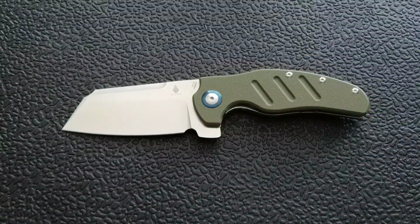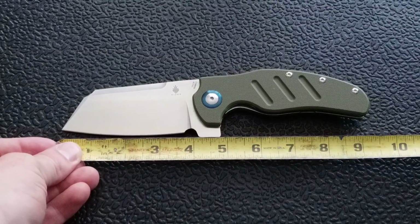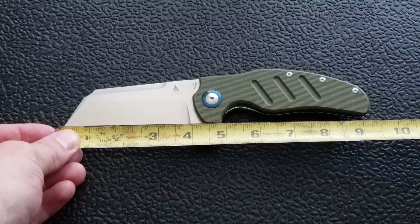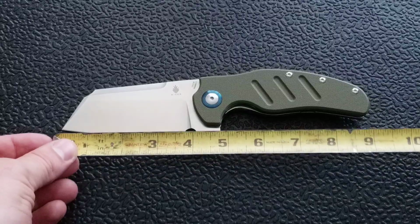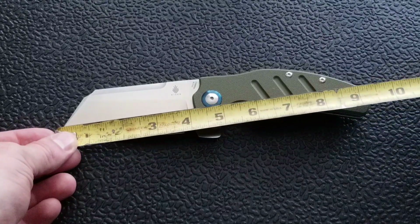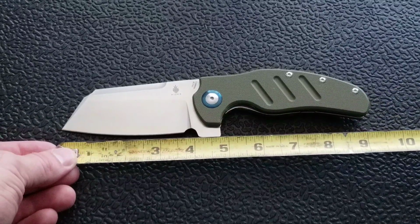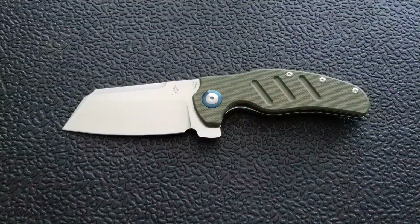Overall length of the Kizer XL Sheepdog is coming in at a whopping, it's almost 9 1/4. It's like 9 1/8. Yeah, just maybe a little bit more than that. It's very close to 9 1/4 inches. Blade length from tip to scale is definitely over 4 inches, like between 4 1/8 and 4 1/4, and then the actual cutting edge is 3.75 inches. This is a huge knife.